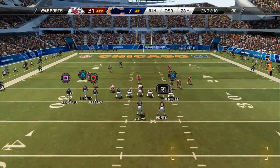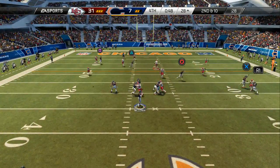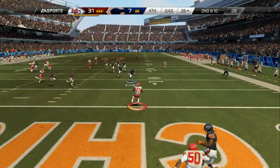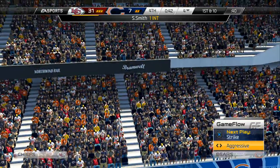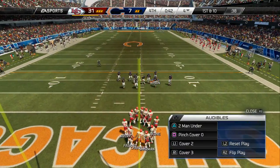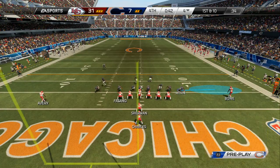The Bears at the line of scrimmage with their set of receivers in a bunch formation. To Marshall. A takeaway. In on the stop. That was an awesome job by the defense. They just read the quarterback's eyes. They got in position, and they made the interception. They face first down.